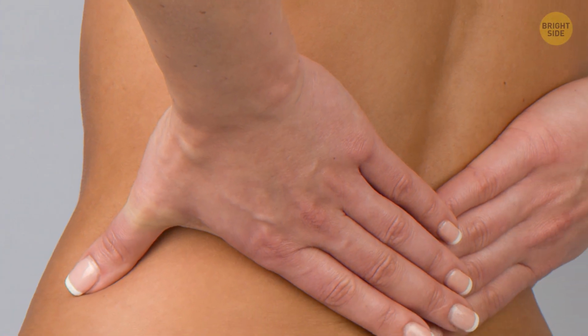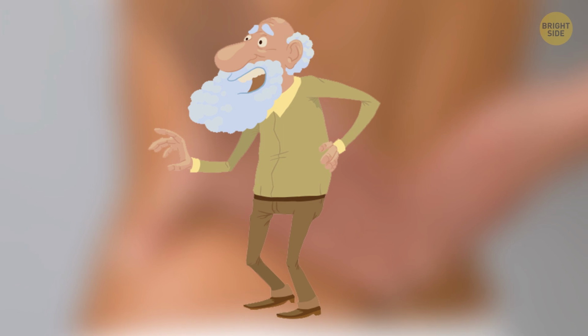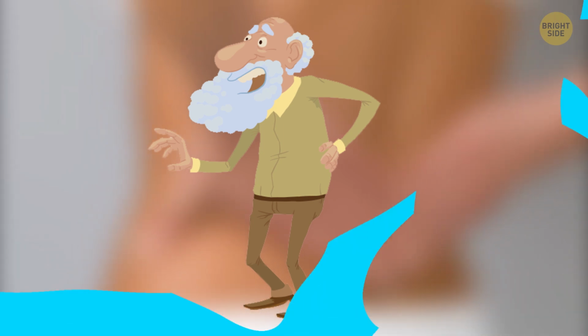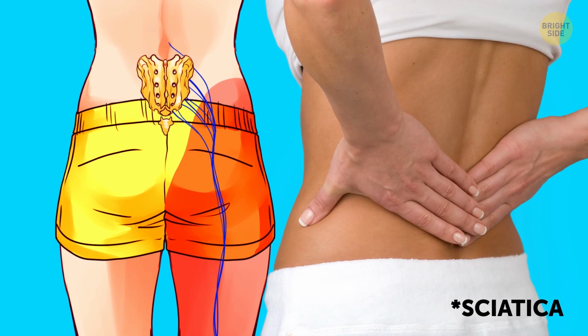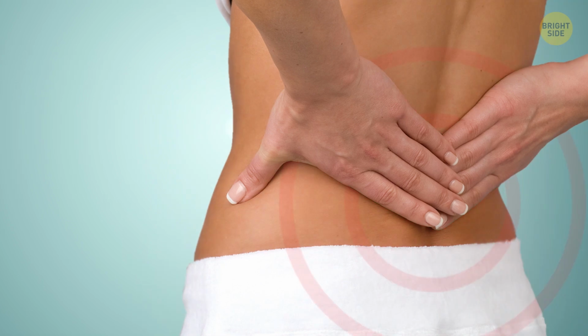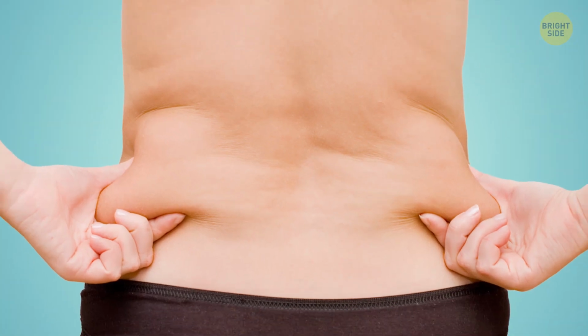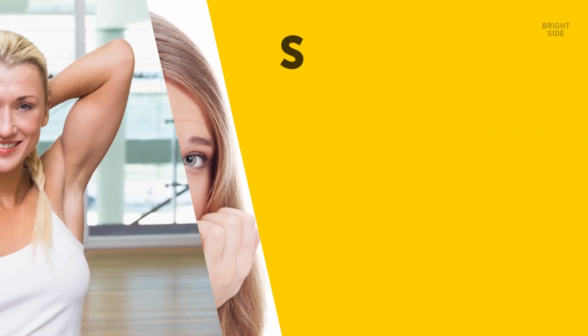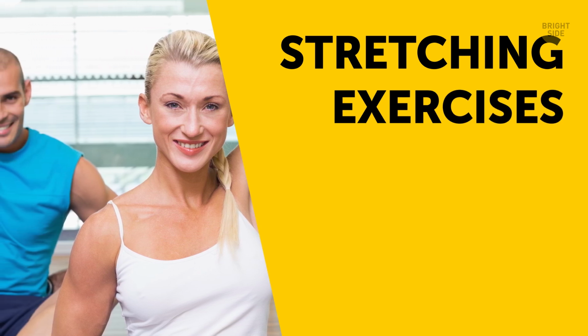Lower back and buttocks. Lower back pain and heaviness in the legs doesn't mean you're getting old. It's just a consequence of a sedentary lifestyle. Sitting for several hours straight can easily lead to sciatica, a condition in which your sciatic nerve becomes irritated. Moreover, the absence of physical activity often provokes the development of cellulite. But don't worry, just a couple of stretching exercises can minimize all the damage and improve your blood circulation.